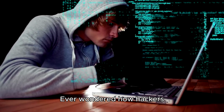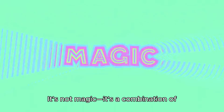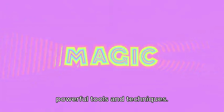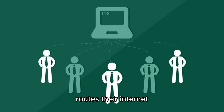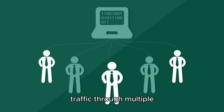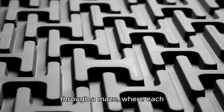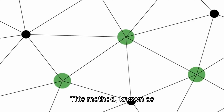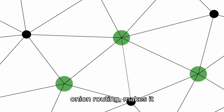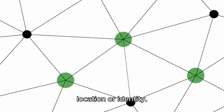Ever wondered how hackers manage to stay completely invisible online? It's not magic, it's a combination of powerful tools and techniques. One of the main tools they use is Tor, a network that routes their internet traffic through multiple layers of encryption. Imagine sending your data through a maze, where each twist and turn adds a new layer of protection. This method, known as onion routing, makes it nearly impossible to trace their true location or identity.